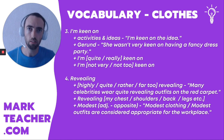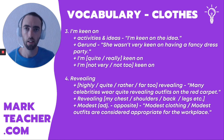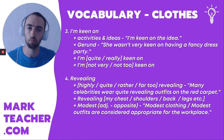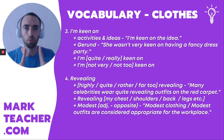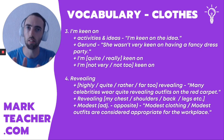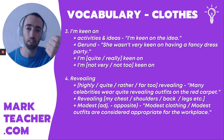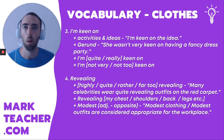You can reveal certain parts of your body: revealing my chest, revealing my shoulders, my back, my legs. For example, I don't like revealing my shoulders, or revealing your shoulders in a temple or a church is considered inappropriate. The opposite of revealing is modest.